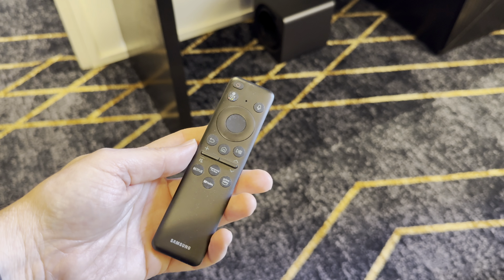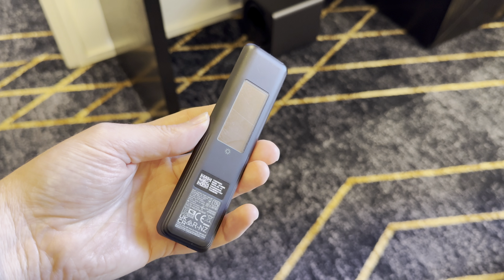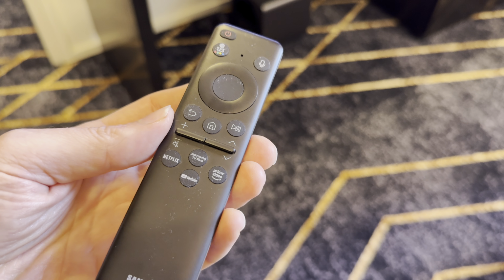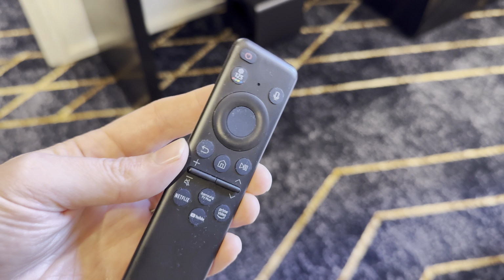The remote is compact and straightforward to use. It's got a solar panel in the back so it never runs out of batteries. It's nothing fancy and does the job. I'm a little concerned it would be easily lost between the cushions of a couch, but otherwise it's fine.